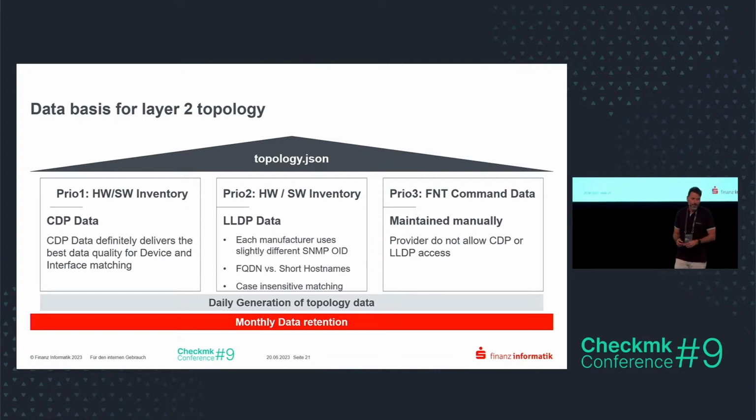And the third part of the topology database is the FNT command data, once again. The providers do not allow us to get the LLDP or CDP data from their devices. They allow us SNMP access, but we do not get any information of neighborhoods within the network monitoring. And therefore, we mixed up the FNT command configuration data with all the other topology information we get to make a full topology of the layer 2 network within the Finanz Informatik.